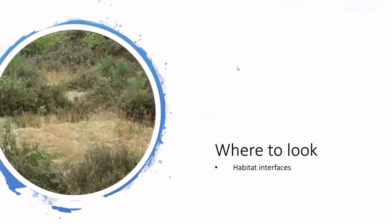So where to look? If you're going to take anything away from this, if you're going to forget it all, if you're doing a visual survey, remember it's the habitat interfaces, it's that ecotone, that transition from one habitat to another that you want to be looking at. That's where you want to be training your gaze.